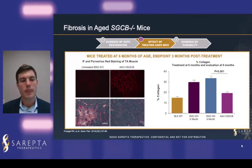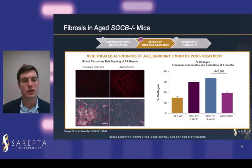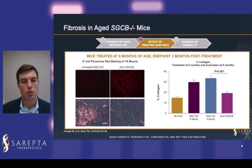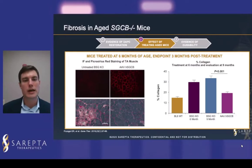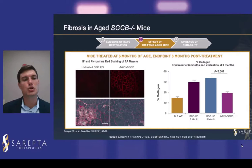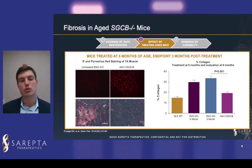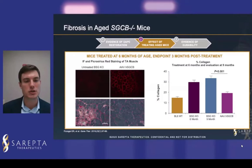And so in an attempt to evaluate the ability for our gene therapy to be delivered to more severely affected muscle, again, we're going back to the beta sarcoglycan knockout mice. And here we're showing the results of treatment at 6 months of age, so in the presence of severe muscle pathology, high levels of fibrotic tissue deposition, and other components of the tissue remodeling that occurs throughout the disease pathogenesis.